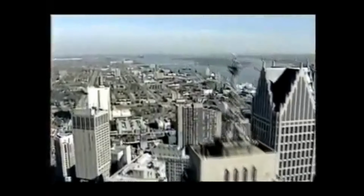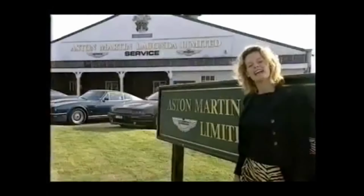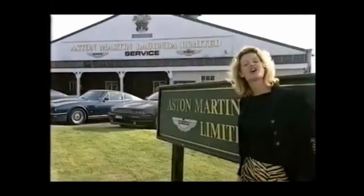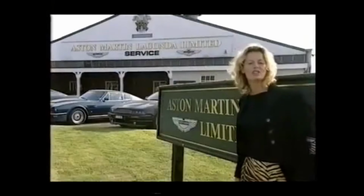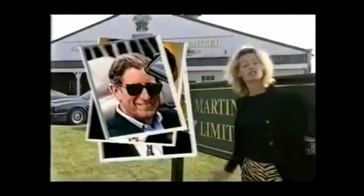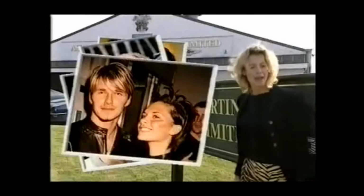Detroit, Motor City, Ford, General Motors, Chrysler. Stuttgart, where they build Porsches and Mercedes. But we're in Newport Pagnell, spiritual home of Aston Martin. Well, it's actually here. Aston's home since 1950, but it's less of a factory and more of an exclusive club with members like Rowan Atkinson, Elton John, Prince Charles, Prince Andrew, and of course the real royalty, good old Posh and Becks.